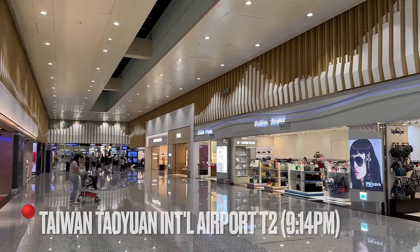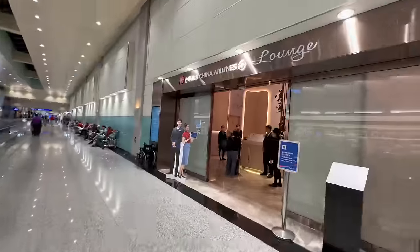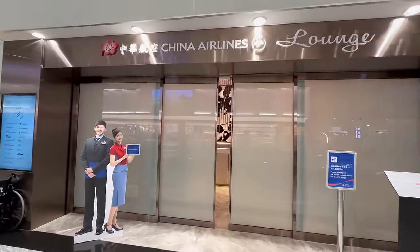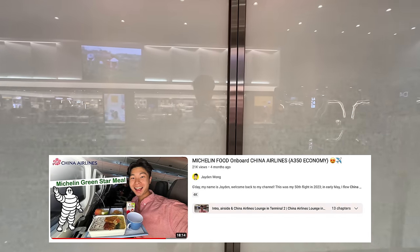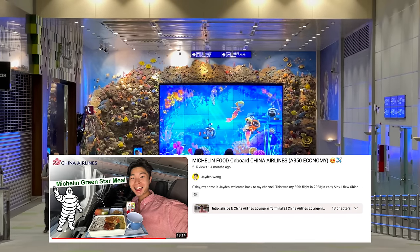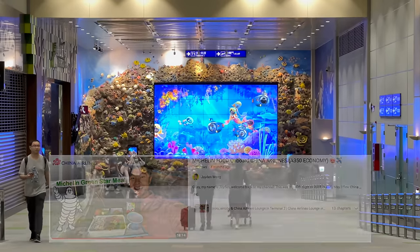My flight from Takamatsu, Japan, landed at Terminal 2. However, our flight to Melbourne departs from Terminal 1, so we'll eventually have to walk to Terminal 1. China Airlines have two lounges at Taoyuan Airport. So there's one at Terminal 1 and another one at Terminal 2. Here's the one at Terminal 1. Now, I won't cover this lounge in this video. If you want to see what it's like inside, check out my other China Airlines video. I went there earlier this year in June.